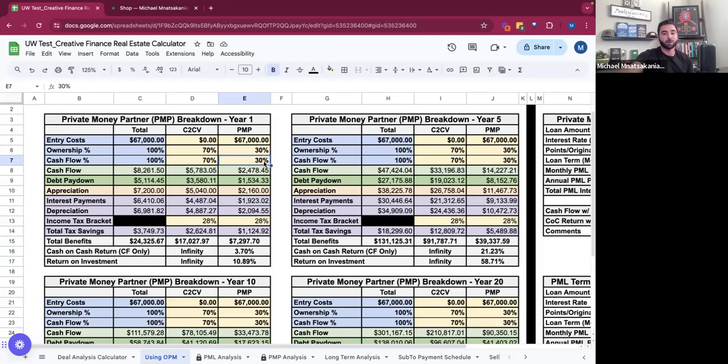So what you could do is increase your cash flow to, let's say, in this instance, 50% to get them that 6%. Let's say you give them 60% to incentivize them. You say, hey, we're buying this asset together. You're getting 30% ownership, but you're also getting 60% cash flow. So your overall cash on cash is approximately 7.4%, and your total return on investment is 14.6%.